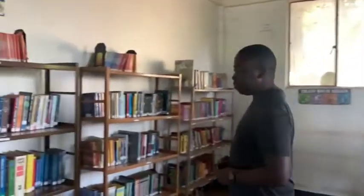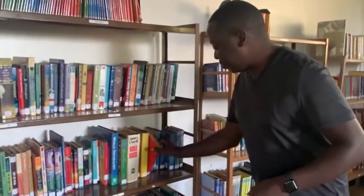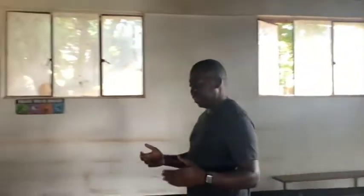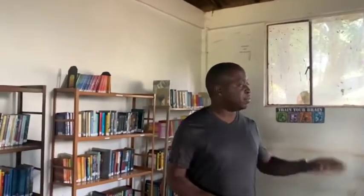We have these books that are good for reading, good for just novels, but they're not good educational books. So I want to fill these walls that you see here with books that are relevant to what these kids are going through, to what the kids are having in their classes. My hope is that we can raise some funds to fill this library with the relevant books that these kids need. As I said, our library is truly lacking for 400 kids.